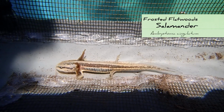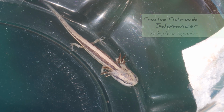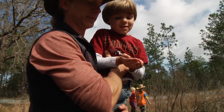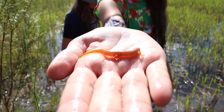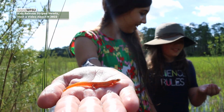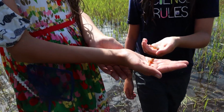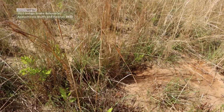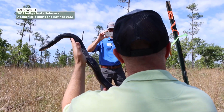Some salamander species are at risk of disappearing from our area, and we cover efforts to breed and reintroduce them. Yes, well, you are now going to release these newts. Everybody look at Sharon. Hey, Sharon, this is Leisha. You should meet Sharon. We've also covered efforts to reintroduce an apex predator.